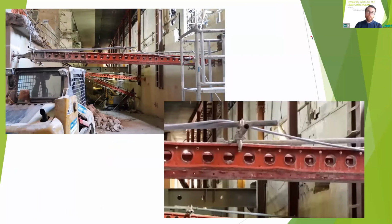There were some other works in the basement, which included installation of some flying shores. I've picked these couple of photos here just to explain about accidental impact. All our propping was designed for accidental impact loads, because there was a lot of plant operating around there. There's a skid steer in front there, and then down the bottom a block. The demolition scope was quite close to where the props were, because the props had to take over the load of the existing structure that was being removed.